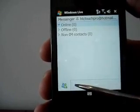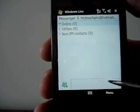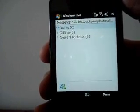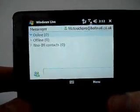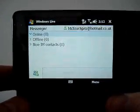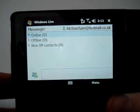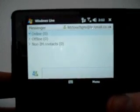Down here is where you can type your messages. If you want to use the keyboard, just turn it over, open it up like that, and it will go into the landscape mode. There you go, you can see that there. And you can see you can type down there as well. You do need to select a contact before you can do that, which is why I haven't shown you any typing or anything like that. But it does work, believe me. I've used it on my private one and it works fine.